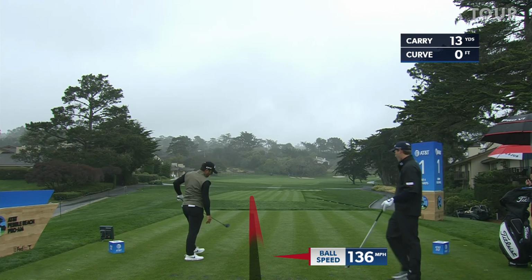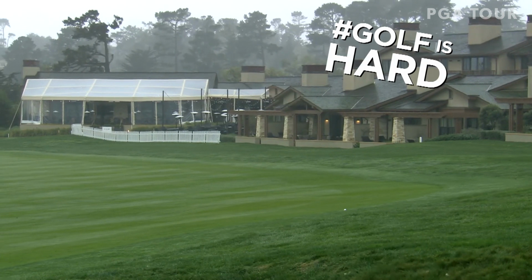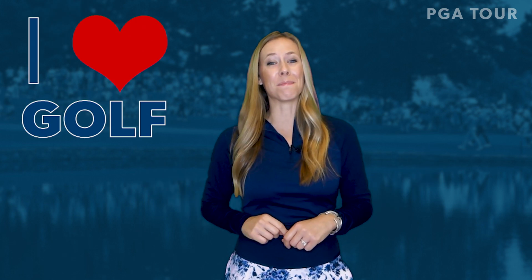Unfortunately for Francesco Molinari, they can't do that on the PGA Tour. Yep, that tee shot with 70 yards. Even when we have shots like that, this game somehow just keeps us coming back. Rapper Macklemore summed it up perfectly.